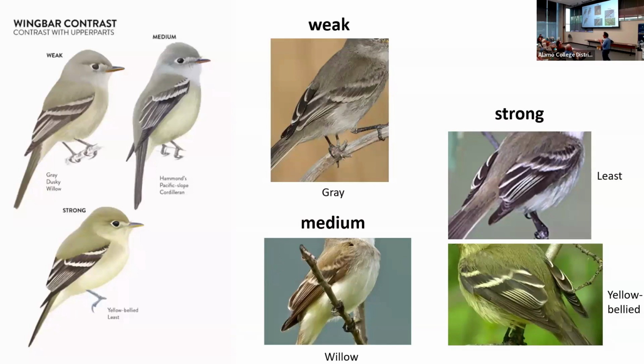Oh, we're getting to the contrast. Yes. So we'll start with the wing bars, because I think we're all familiar with wing bars, and the flycatchers all have two of them. But what you want to look at is not, again, the color, but how much it stands out relative to the back. So look at this. It's almost the same color as the back. And then here, it's much brighter than the back, like in a yellow belly.